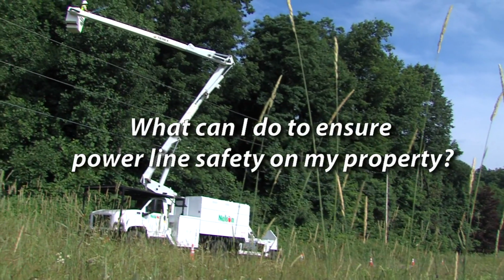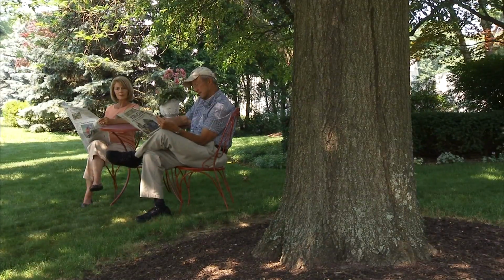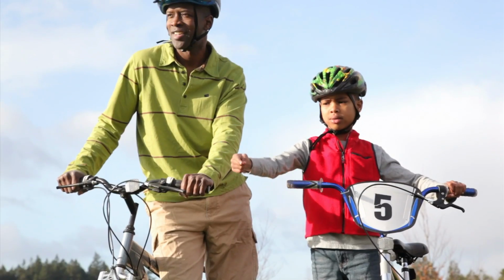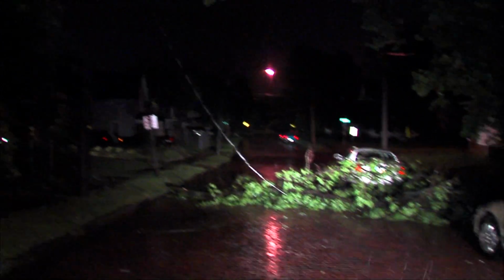What can I do to ensure power line safety on my property? There are a few common sense things that any homeowner can do to help ensure power line safety. Do not place tree houses or play equipment near power lines. Keep children away from electrical equipment. And if a power line does come down, keep everyone away and contact the power company or call 911 immediately.